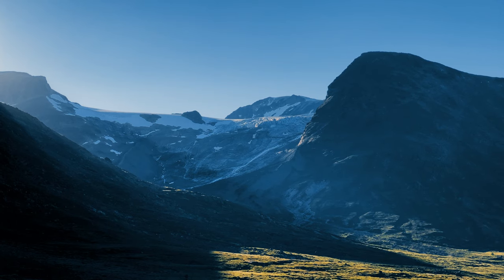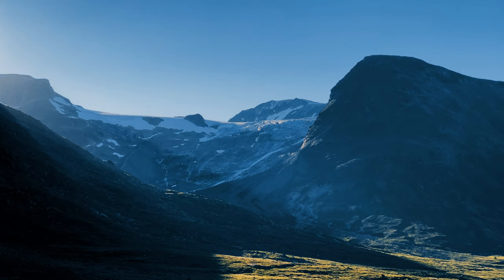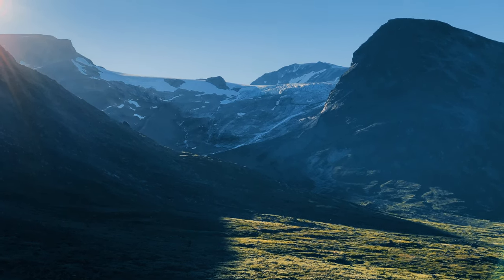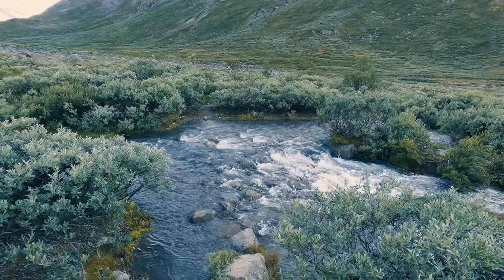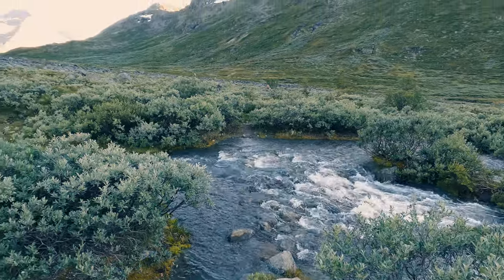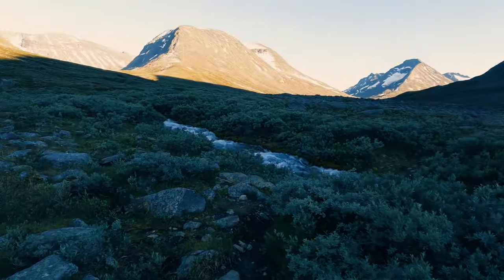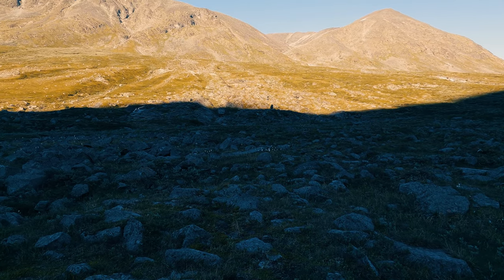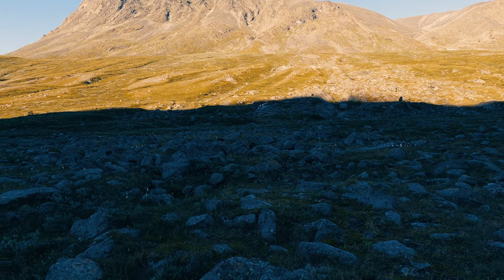Look at that crazy glacier there. I don't want to cross here and get wet now. It's 8:30. So I'm gonna see if I can find a camp up in here somewhere instead. I think I have an idea.